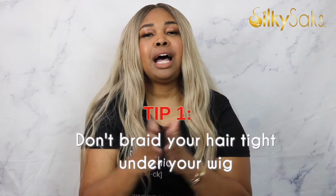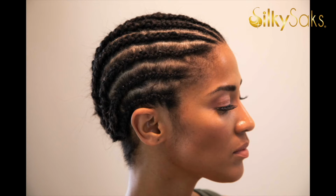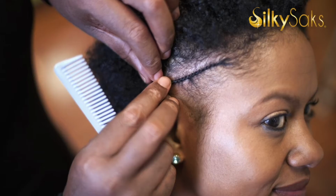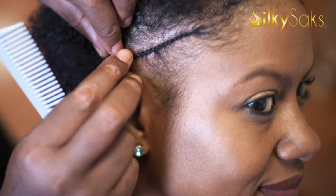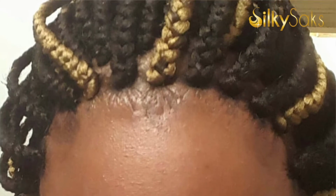So first tip is not braiding your hair too tight. I know a lot of times under your wig you will do braids, whether it be cornrows in different styles, whether it be a simple 2 braids going to the back, 1 big braid, bun, ponytail. But anything that you're doing, if you're pulling it super tight, that tension over time is going to cause hair loss, which can lead to traction alopecia. So whether you braid your own hair or you have someone else braiding your hair, you really don't want it too tight. Also, another thing you can do is not get your edges and those really fine hairs around your hairline. Don't get those braided.